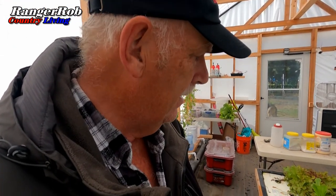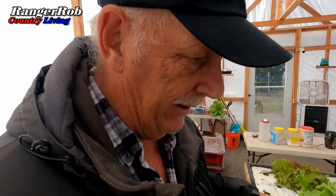Now, Swiss chard grows really good here, especially in hydroponics. And just those, actually got 5 plants. Those 5 plants alone will produce a lot of food. I'm trying not to grow anymore because it'll just be too much Swiss chard.